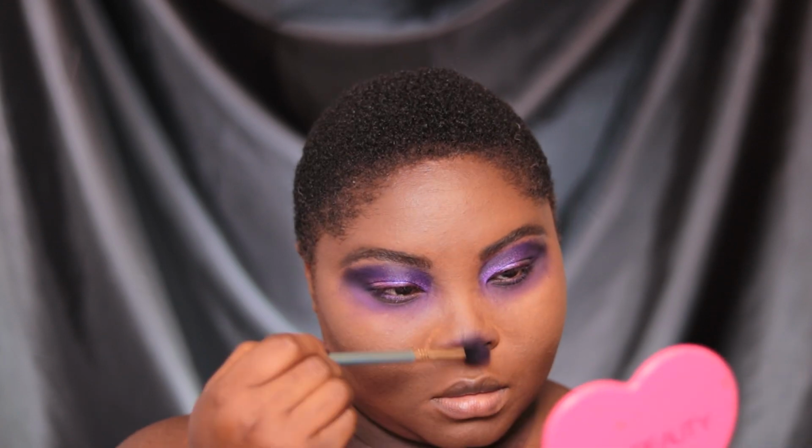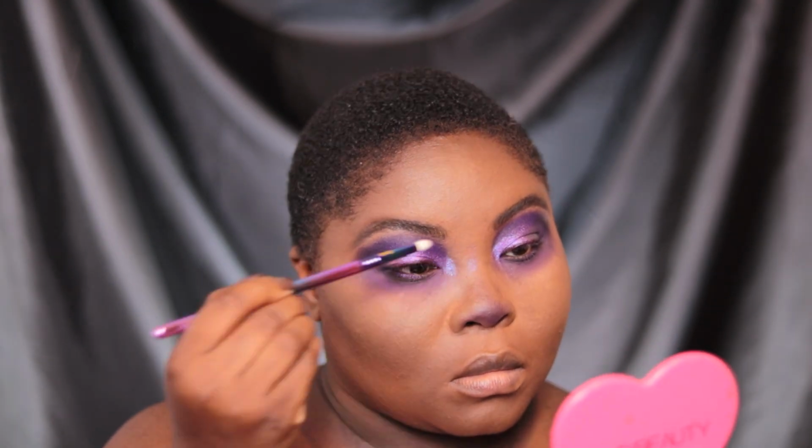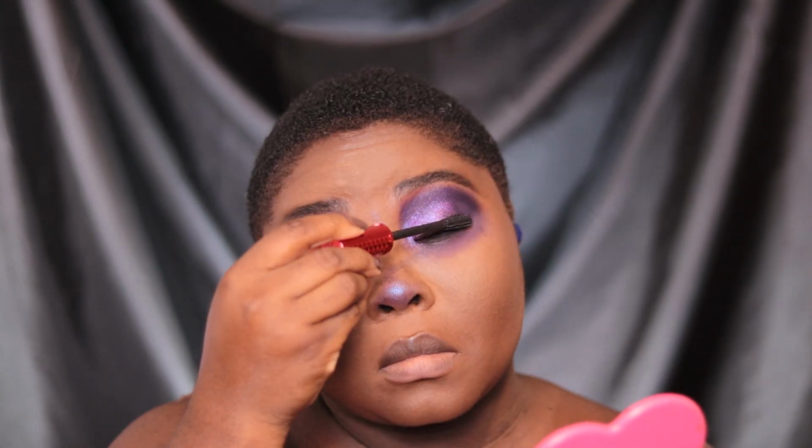Okay. And you don't really see a definition, I would say, or high contrast on my eyes because I didn't use a black eyeliner. And I wanted to highlight with that shimmer that I used on my nose, and the residue of the black and purple. But then it started to look a little skeleton-esque, and I wasn't going for that because I like a lot of the looks I'm doing now. I don't want it to look like something I've already done because I'm also going to do a look that's like that. Anyway, I go in with this green.